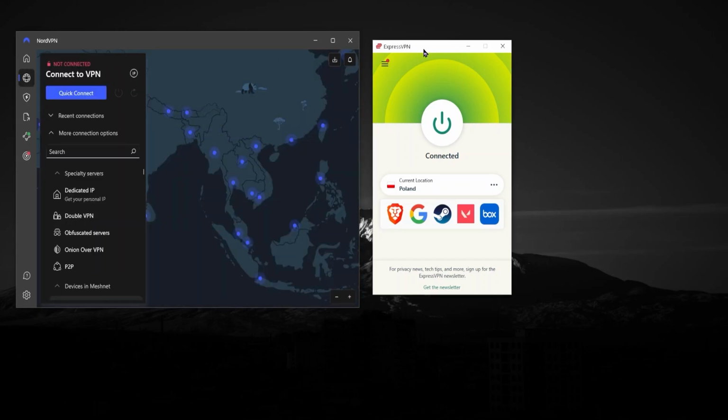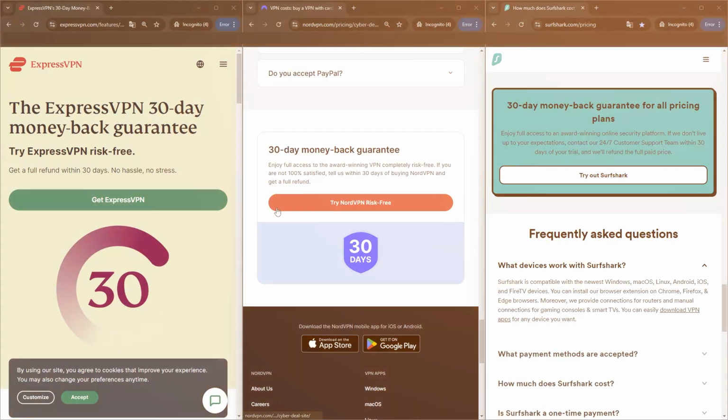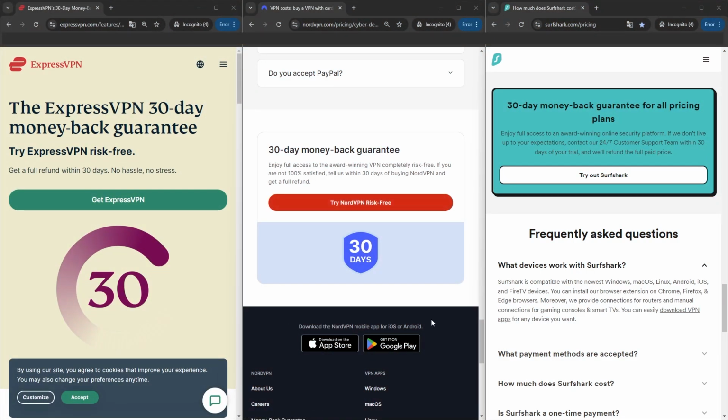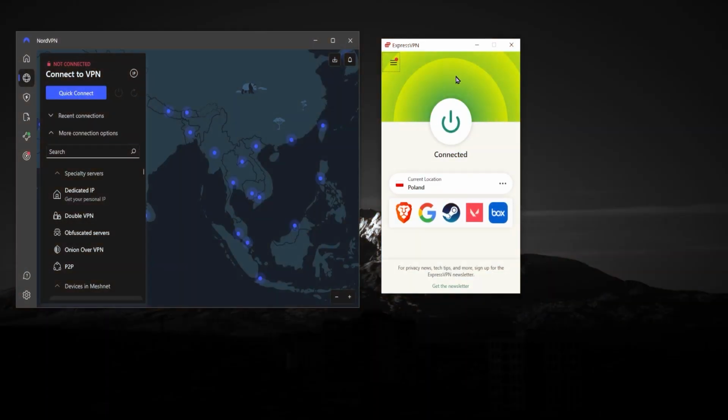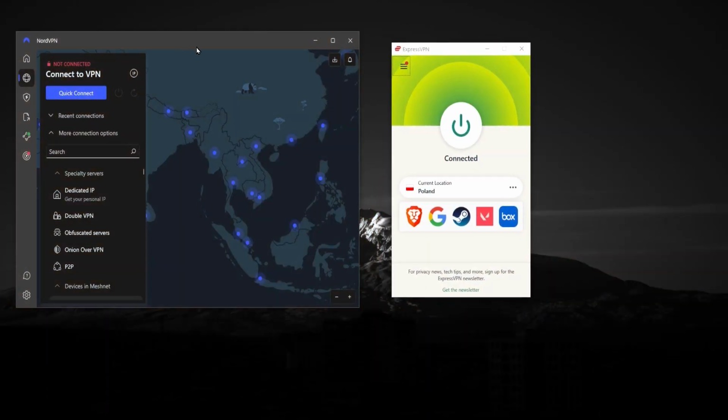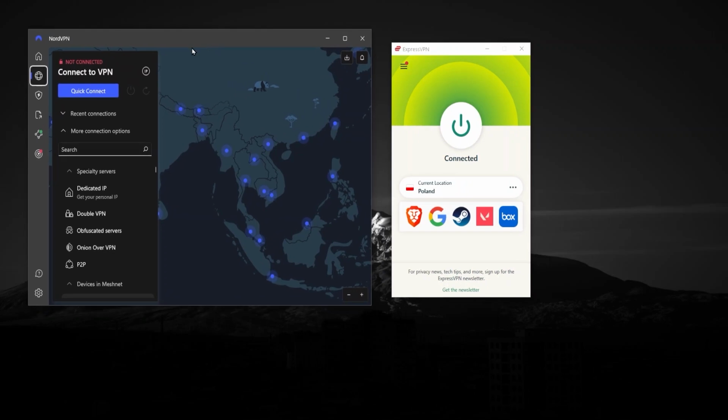So if you've maybe tested out ExpressVPN, all of these VPNs have a 30-day money-back guarantee. So you can always just try them out, see if you like them, and if you don't, ask for a refund and get your money back. So maybe you've tried out Express, it's not for you, then I would definitely recommend trying out NordVPN as the next alternative. So that's pretty much it.